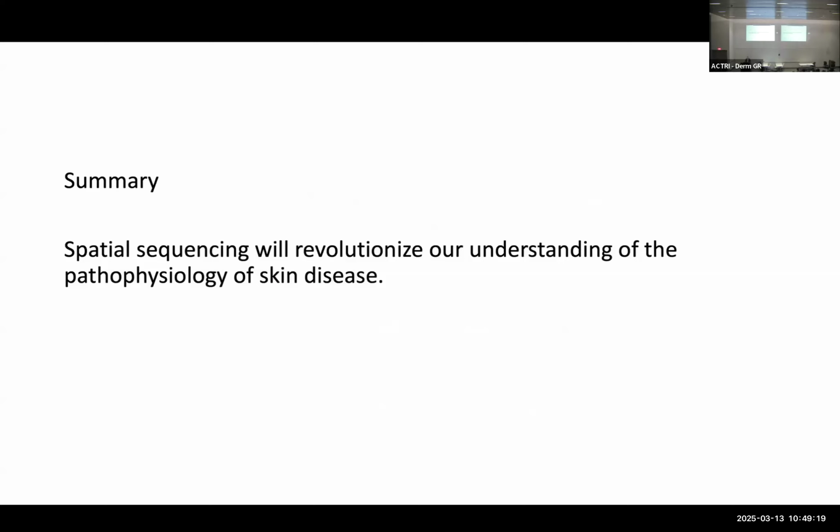So in summary, spatial sequencing will revolutionize our understanding of the pathophysiology of skin diseases. I just gave NL as an example, but we're rapidly doing this for all the dermatologic diseases that we can get our hands on. Okay, thank you so much. I hope I didn't go over.